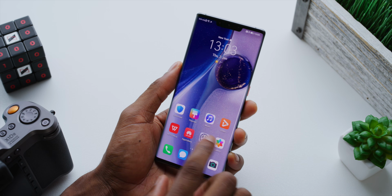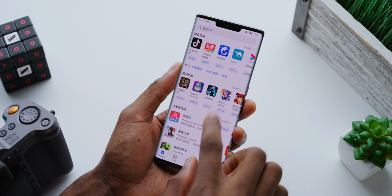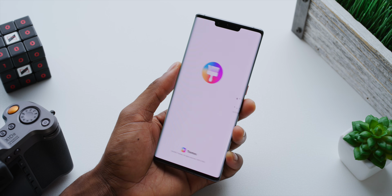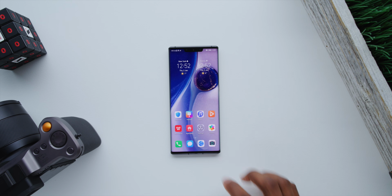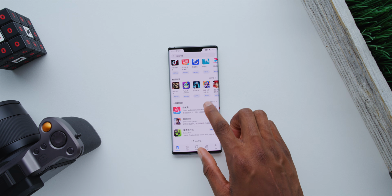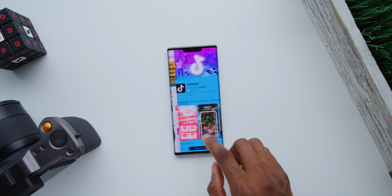No Play services means no Google Play Store on this phone, which means no Instagram, no Gmail, no Google Calendar. There is, of course, a Huawei app store called App Gallery, but a lot of stuff is region locked and you can change your region, but good luck finding pretty much anything of the same selection of apps that you'd find working functionally in the Play Store. There's no Twitter or YouTube here.